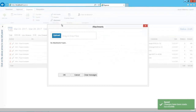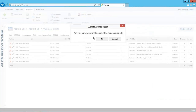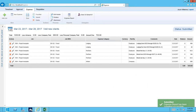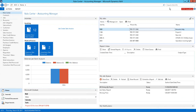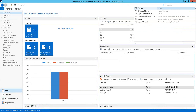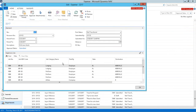Same idea with attachments. If I had an attachment, I can drag and drop it. And then my last step would be to submit it, and then this would start the whole workflow for approval. The thing that I think people really like is that as I entered that on the web, when I come back into the accounting system, you'll see that we have that expense report right here in the system.